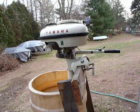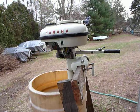Hopefully when things warm up, we'll take it out on the water and try it out there and see how it compares with the Elgin.